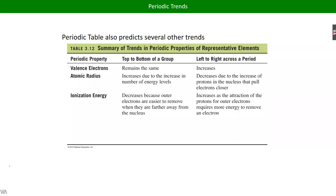Ionization energy. Before you get too hung up on trying to read this, you need to know what ionization energy is. Ionization energy is the energy required to remove an electron. So if it has low ionization energy, it's easy to take an electron away. If it has high ionization energy, it's really hard to take an electron away.